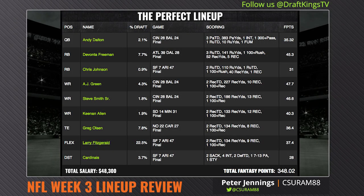Now, the last thing we're going to take a look at here is the perfect lineup that we would have had on DraftKings.com. As you saw with Dandy Don, he had Andy Dalton in the perfect lineup here. Aaron Rodgers was the highest scoring quarterback, but he was more expensive and you needed that salary to get the rest of these guys in. So Andy Dalton at quarterback, 35 points. Devontae Freeman, we talked about him, had to have him in the lineup, just a monster game at $4,600.